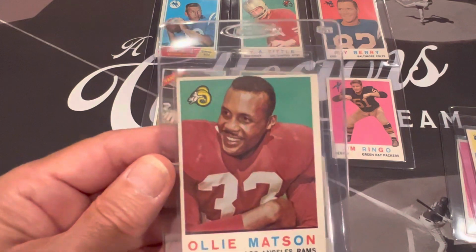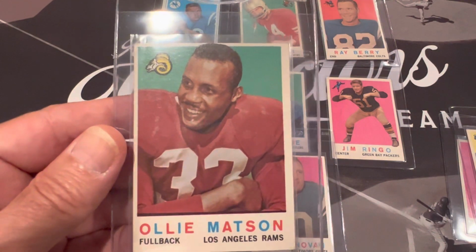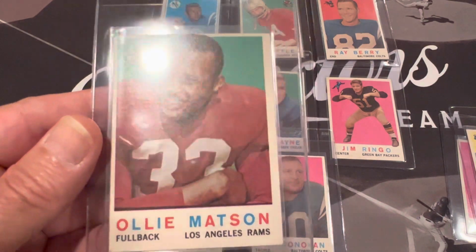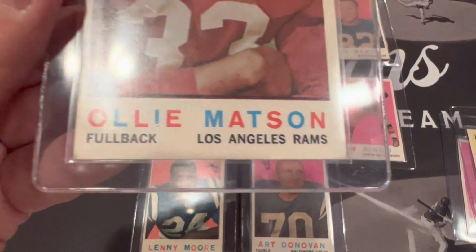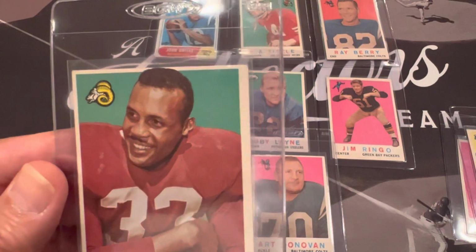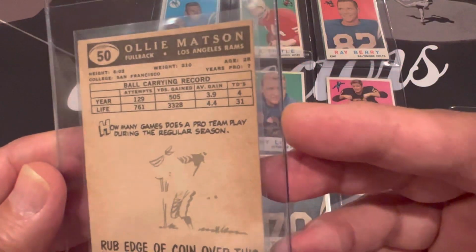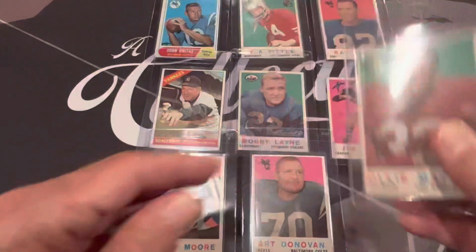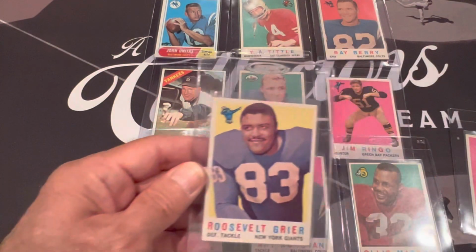And this is Ollie Matson. So it's another great player from the Rams. Nice card. It looked like a pretty nice set he had in there, and I went through it. I picked up the best cards I could find in there. And here's a couple more guys.